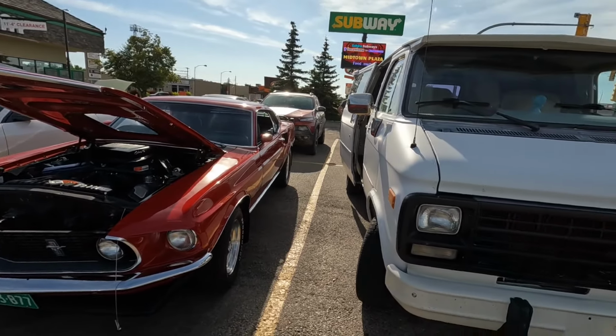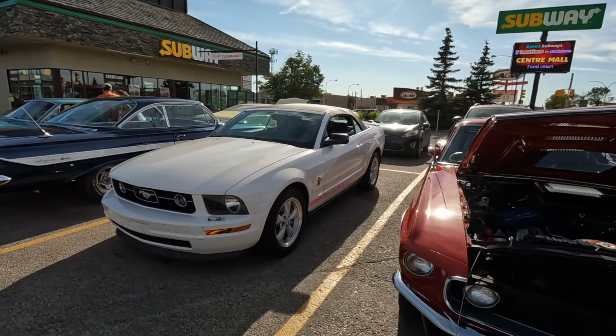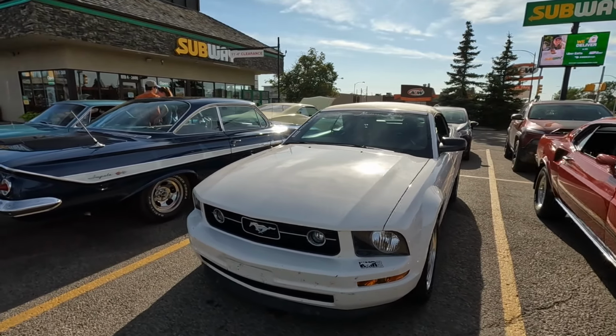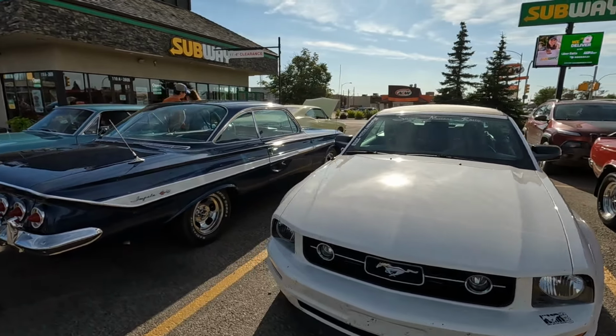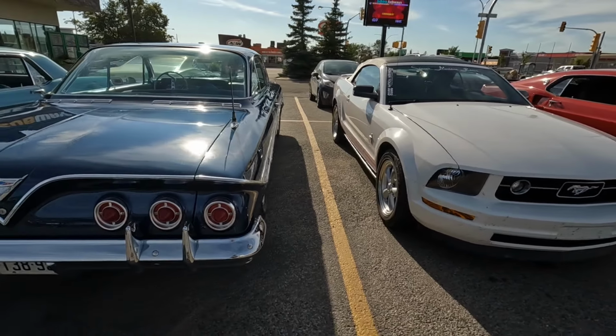Anyway, I'm going to walk around and show you as much as I can here. So we looked at the van. Have seen the Mustang before. This one's a Power Tour participant, 2018, according to the decal there. Hot Rod Power Tour. Mustang convertible. I like this car.